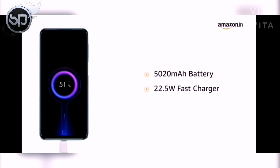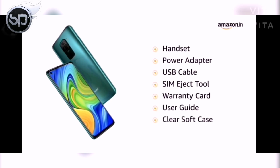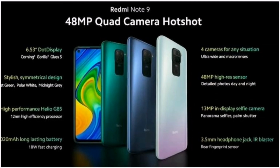Redmi Note 9 comes with a 5020 mAh battery with 22.5 watt fast charger. The box includes handset, power adapter, USB cable, SIM eject tool, warranty card, user guide and clear soft case.